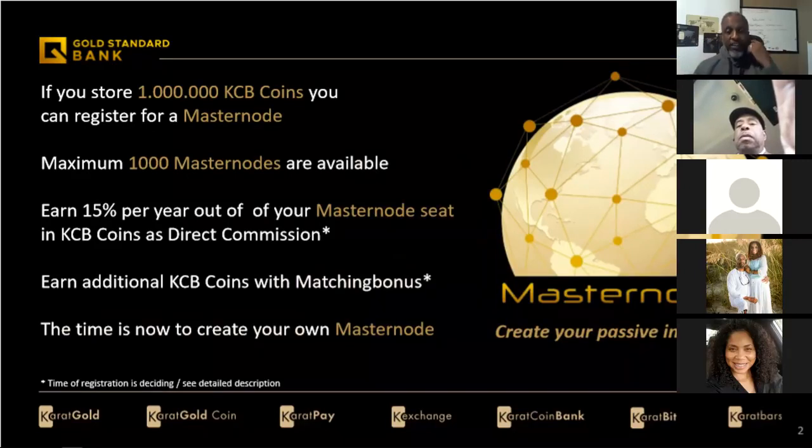If you withdraw KCB that drops you below 1 million coins on deposit, you will lose your seat, and it will quickly be taken by somebody who is waiting to get a seat. So once you put that 1 million KCB on deposit, it is going to be to your advantage to never, ever use the KCB from that holding. You want to hold it there in that interface and never move it. That's important. If you don't understand that, just stick around because you will understand it.